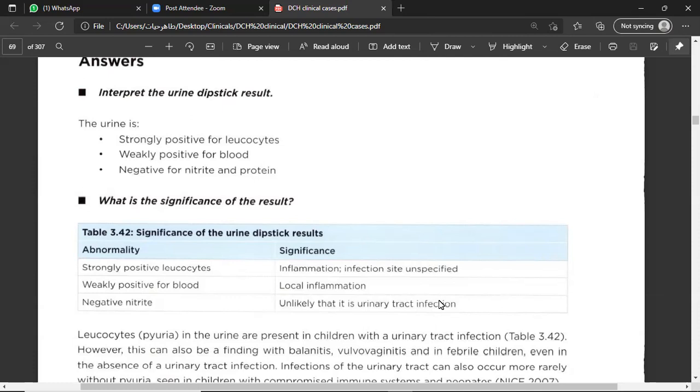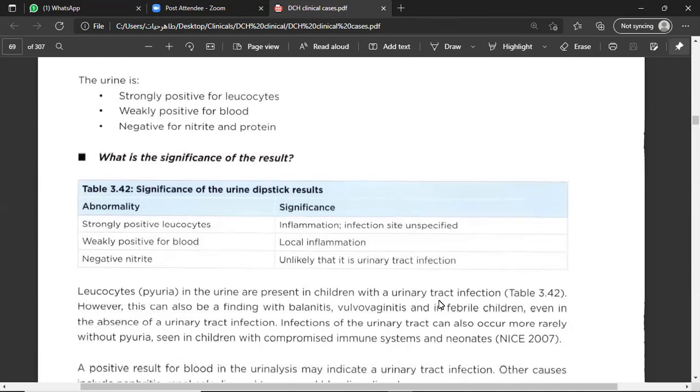Okay, so let's move toward the first question. Interpret the dipstick. The urine is strongly positive for leukocyte, weakly positive for blood, and negative for nitrite and protein. So this is the interpretation. Now, what is the significance of the result? Strong positive leukocyte means that there is inflammation, but the site is unspecified. Weakly positive for blood means that there is some local inflammation, and negative nitrite means that it is unlikely that this is a UTI.